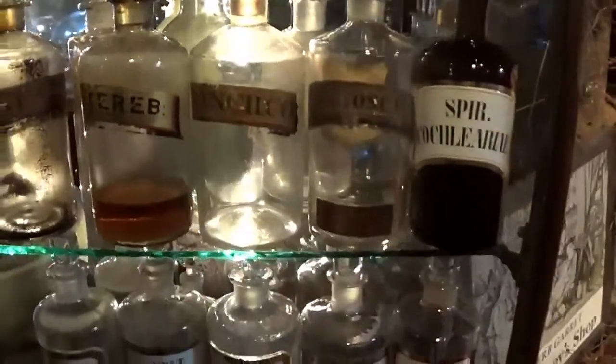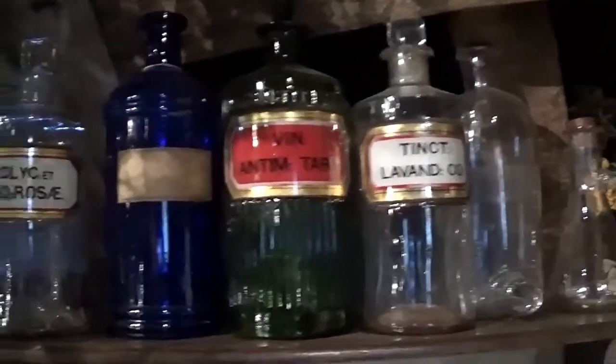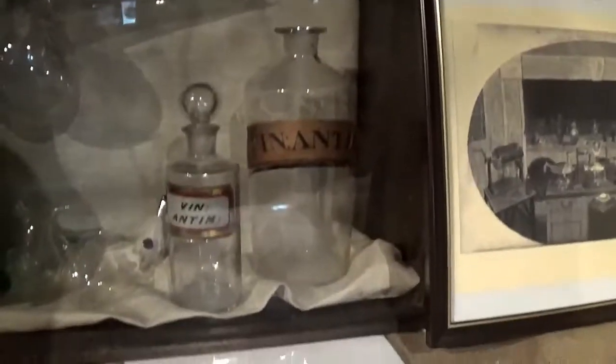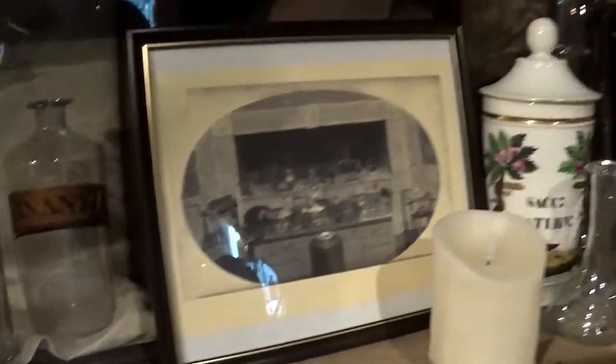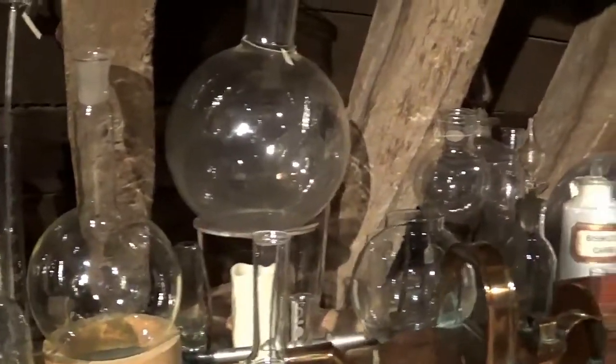Cool, man. Look at this. All these old medicine bottles there. Oh, I wonder what that is. Some sort of herb. Snake skin. Look at that snake skin up there. Wow. I can't read some of them. Alchemy and medicine. Oh, I love all these glass jars, man. That's so cool.